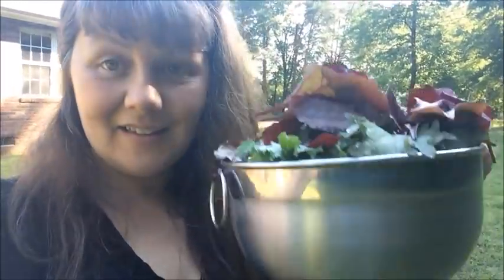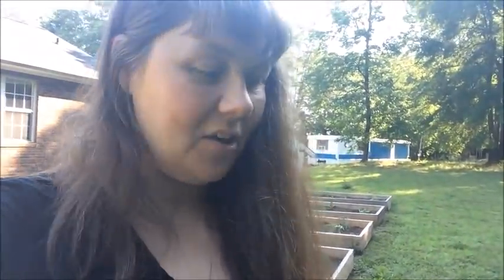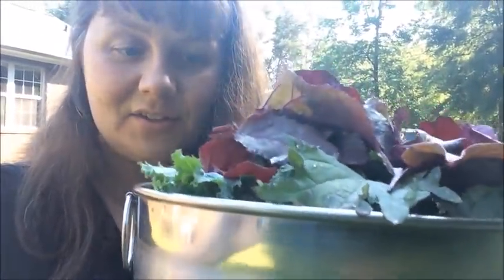So this is my bowl, and you can see it's kind of overflowing. I had to push everything down in it to get everything to fit, and there's red leaf lettuce, there's 3 different kinds of kale, and at the bottom there's a huge amount of spinach because my spinach has really produced very well. So you can see the plants are still there.